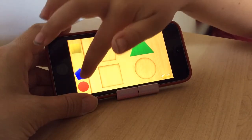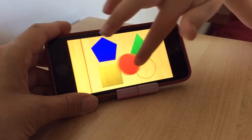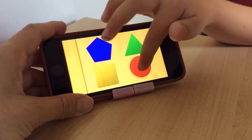But I'm really impressed with the games. I've got my children, as you can see in the video, on some of them as well. I've got them trying out the game. They did actually play them, and they just really enjoyed them.